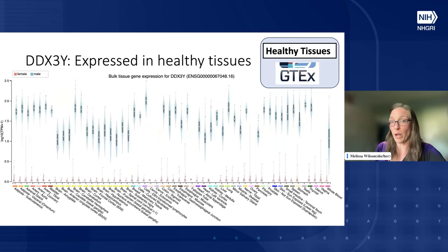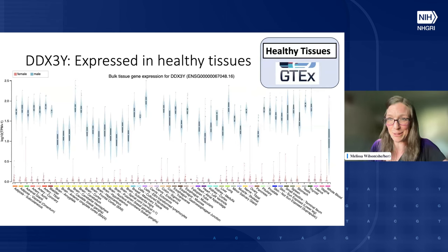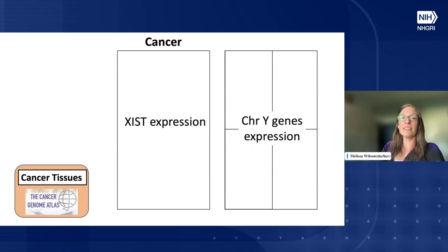It's saying that in general, this gene that we expect to be expressed in individuals with two X chromosomes is there. The same is true for the Y chromosome. So we did this for many Y chromosome genes. I'm just showing you one here. It's my favorite. You're not supposed to have favorites, but I guess in genes, it's all right. Not so much in my children. DDX3Y is expressed in healthy tissues across the genetic males. And then now we're going to go to the cancer and see if we see the same thing.